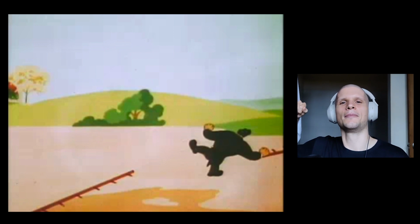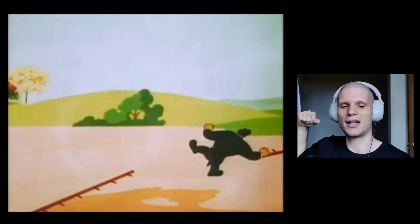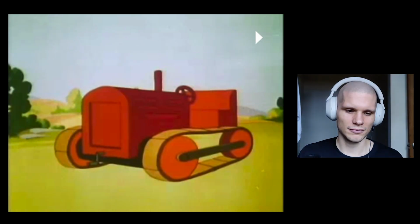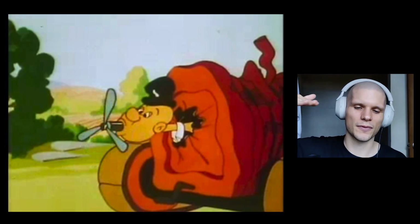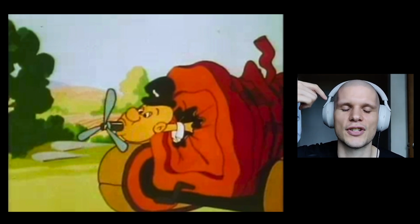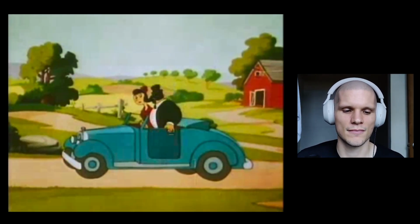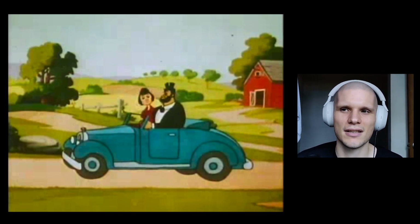Bluto winds up. He winds up. He brings his arm back. It looks like he's going to punch Popeye. And he punches Popeye. He socks Popeye. Popeye flies into the tractor, through the seat, through the engine, and his head comes out the front with a part of the engine or the motor in his mouth, which is turning. Let's go, Toots. You're voting for me. Let's go, Toots. Toots, another short word for honey, for baby, for darling.